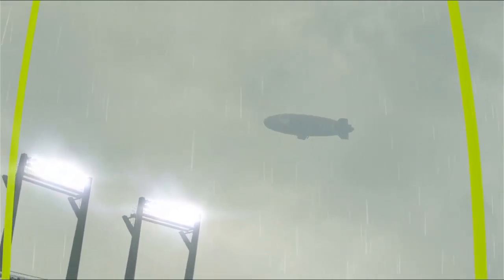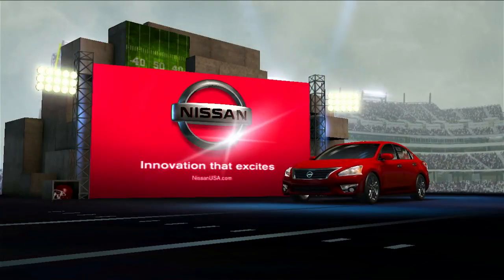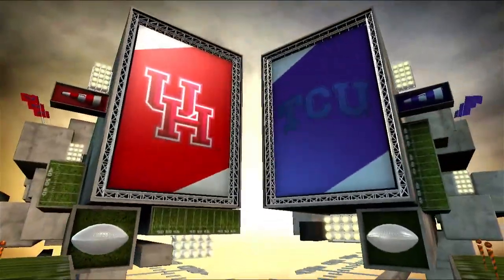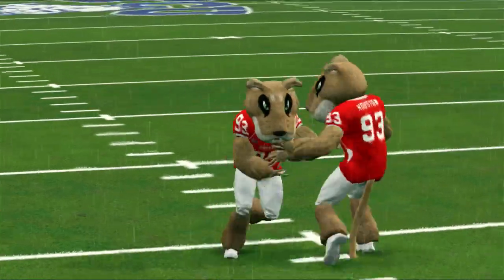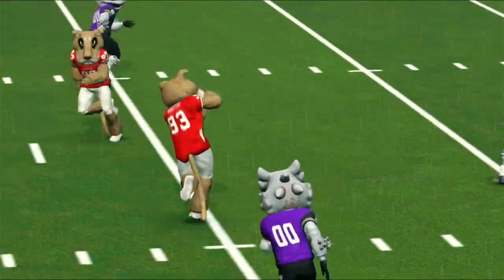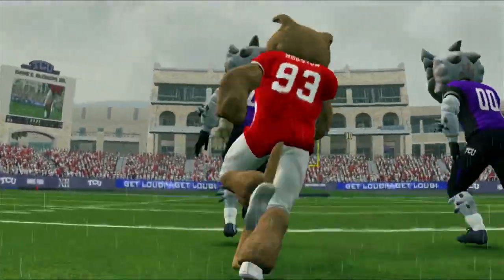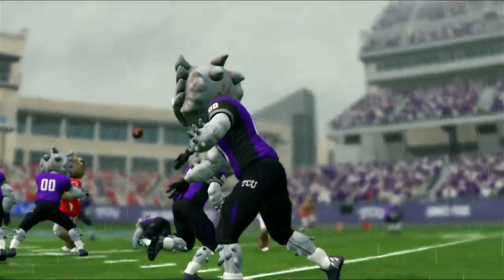We've played 30 minutes. Glad to have you with us on the EA Sports NCAA Football 14 Halftime Show presented by Nissan. Innovation that excites. David Pollack and I here in the studio to break down everything that just happened in your game. The stats are certainly not overwhelming from an offensive standpoint. These two teams averaging less than 6 yards per pass attempt. That's not really what you're after in the passing game. But a lot of it can be attributed to really good defense.